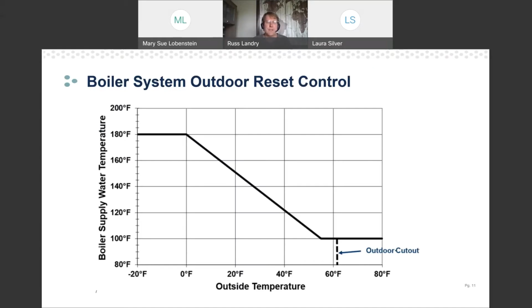This diagram shows the temperature of the water that the boiler system supplies to a building on the vertical axis and the outdoor temperature on the horizontal axis. As the diagram shows, when the outdoor temperature is low, an outdoor reset control keeps the boiler system up at its winter design maximum set point, which for most traditional systems is around 180 degrees. Then as the outdoor temperature gets warmer, an outdoor reset control automatically reduces the boiler system temperature. As the heating load goes down, these lower boiler system temperatures can still provide adequate heating of the building. Some systems will also have an outdoor cutout or warm weather shutdown control that shuts off the boilers above a certain outdoor temperature that's shown on the dash line there.